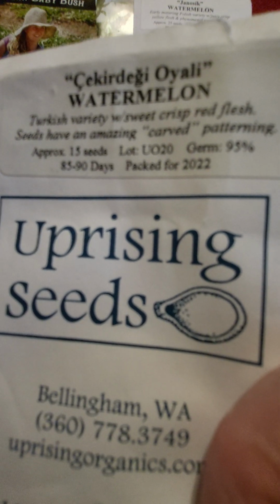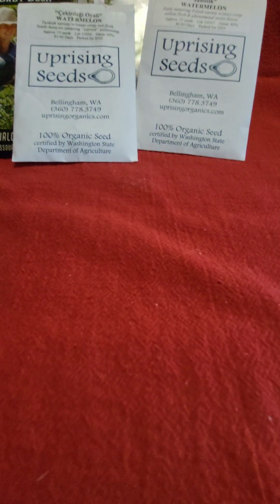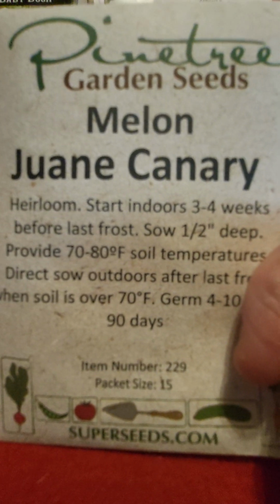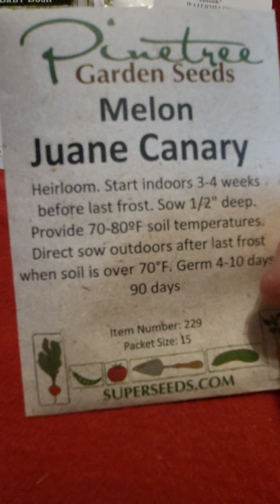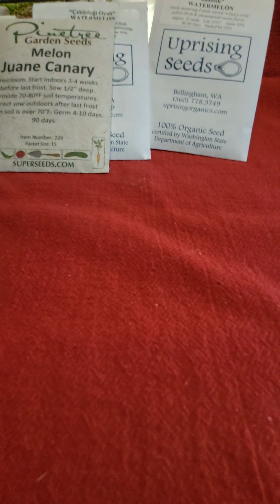And these, the seeds are so cool looking. They look like stained glass kind of. And no, I cannot pronounce that name. Can you? They're a Turkish variety. So if you can speak and write Turkish, let me know how to pronounce that in the comments below. Pine tree, loofah gourd. We'll see if it works. And let's see, this is a Juan Canary melon. 90-day melon. Provides 70 to 80 degree soil temperatures. So I'm thinking, maybe give that a really good head start on a heat mat, and it might do okay.